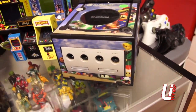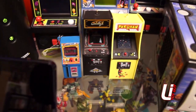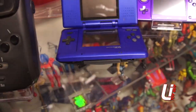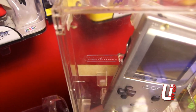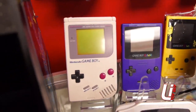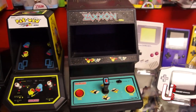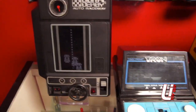So below the toys is the handhelds and the little knickknacks that are video game related. There you can see the GameCube with the GameCube screen. There's my original TurboGrafx. Then I had some tabletops. The Zaxxon was originally mine. The Pac-Man I believe I got from eBay. And the other two I got from a trade show.